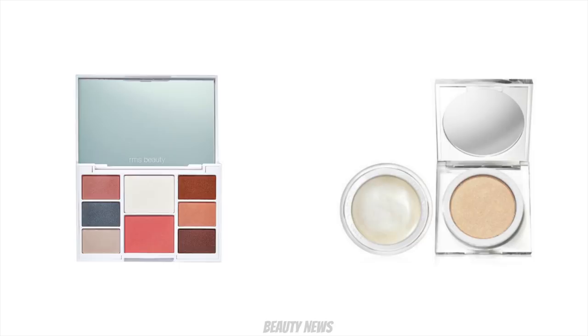Some more clean beauty products from RMS. We have the Hidden Desires palette and the limited edition Luminizer Duo. These are both launching on the 3rd of December. Yeah, so the Luminizer Duo looks to contain a gel product and also a powder product. Yeah.